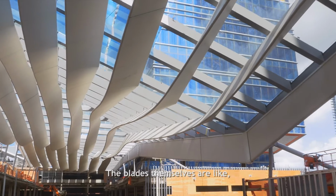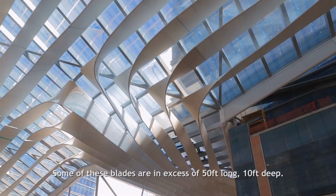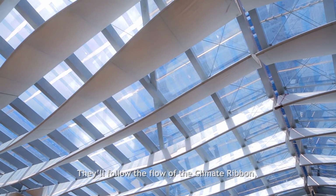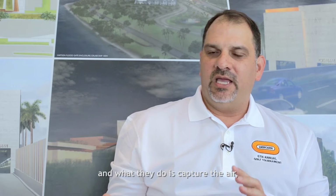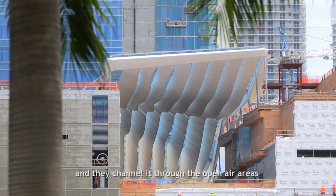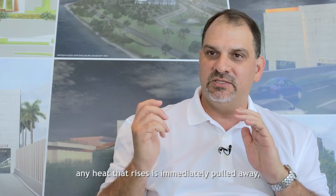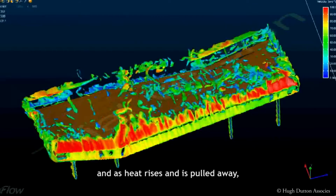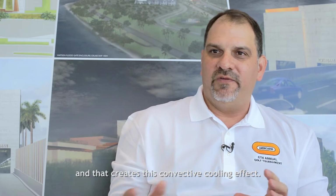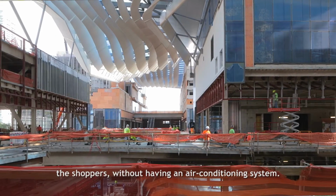The blades themselves are like, I guess the parallel would be the wing of an airplane, and a big airplane at that. Some of these blades are in excess of 50 feet long, 10 feet deep. They'll follow the flow of the climate ribbon, and what they do is they capture the breeze coming off of Biscayne Bay, and they channel it through the open air areas of the retail component, which will allow a cooling breeze so that any heat that rises is immediately pulled away. And as heat rises and is pulled away, other air comes across and takes its place, and that creates this convective cooling effect, basically cooling down the shoppers without having an air conditioning system.